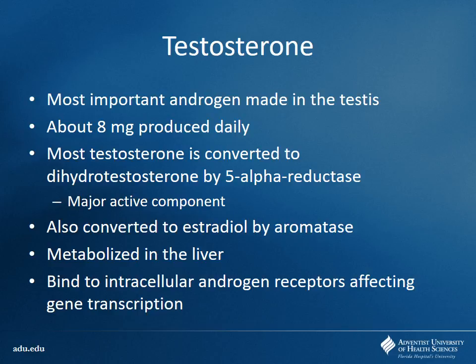A lot of these steroids, especially things like testosterone, get metabolized in the liver, which can lead to some side effects, as we'll see in just a little bit. And basically the mechanism here is that once testosterone binds to intracellular androgen receptors, usually in the nucleus of cells, they'll be able to affect gene transcription. And so this is where you get all the other physiologic effects that occur secondary to these effects on gene transcription.